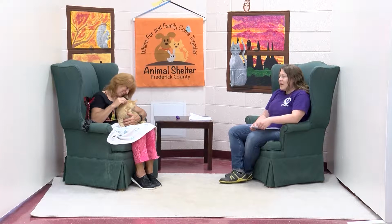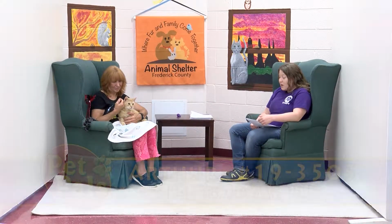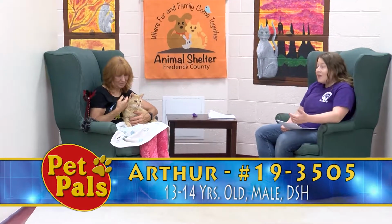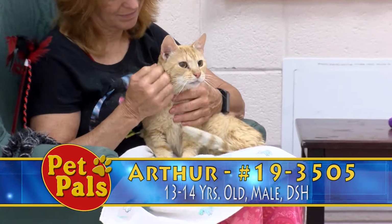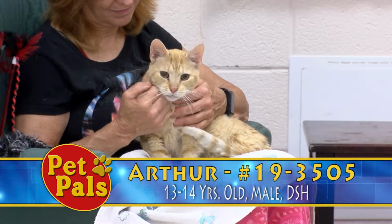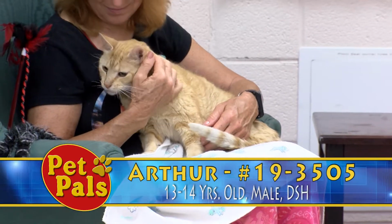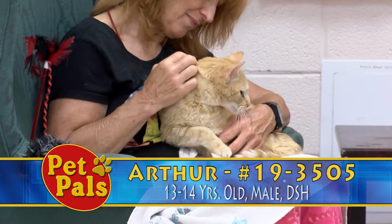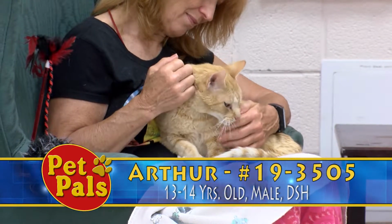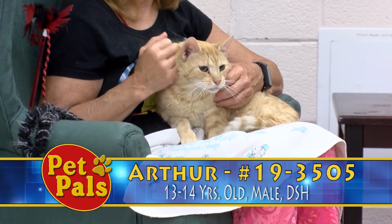The first guest that we have today is actually our oldest cat on the adoption floor. This is Arthur. He came to us as a stray, and our vet has assessed him to be approximately 13 to 14 years old. So he's just looking for that kind of retirement home where he's just going to hang out, relax, get lots of loving, and just be super chill and kind of subdued. He is a very sweet guy. He's a lap cat. He's just very relaxed.